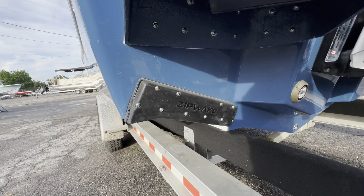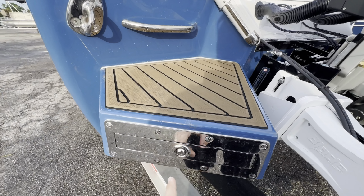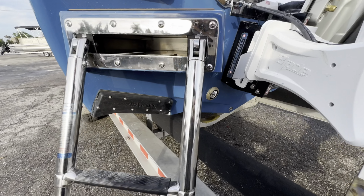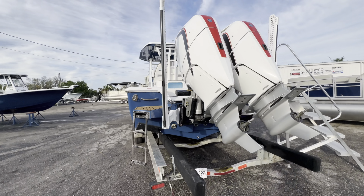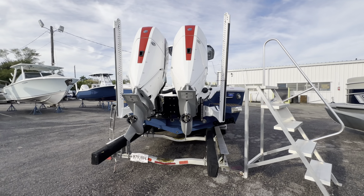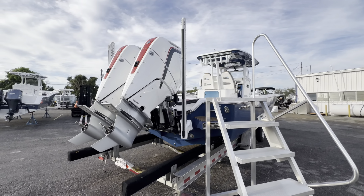They come standard with the Zipwake trim tabs. They got these cool swim platforms on the back, and your steps just fold right out. I've got twin 10-foot blade power poles on the back of this thing. Standard Bob's Machine jack plate. Big underwater lights. And she's dirty, I'm sorry.